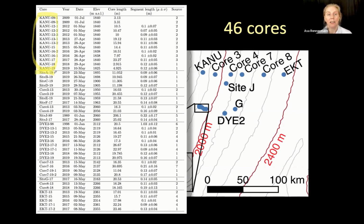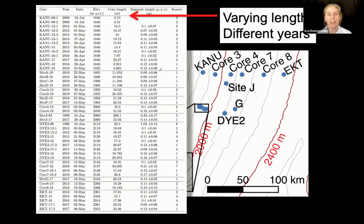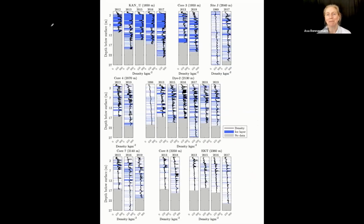The thing about these cores is that they're collected at different sites. They are also of varying lengths. Mostly I selected cores that were at least 10 meters, but for CONU, I'm also going to show you some shallower cores because CONU is a very interesting place. They're also all collected in different years. So this was a challenge to put together a data set like this, but I have it. All right, here is some of the data shown as these core profile logs.